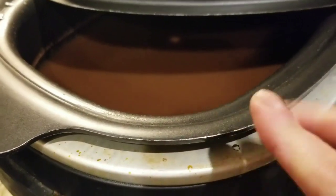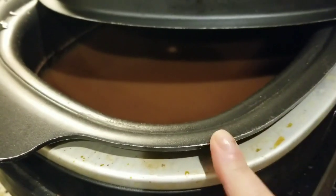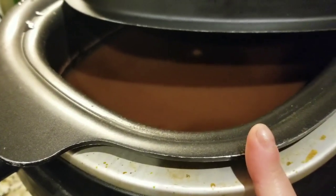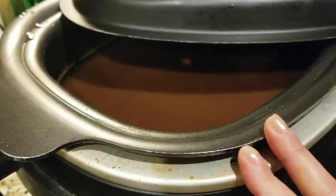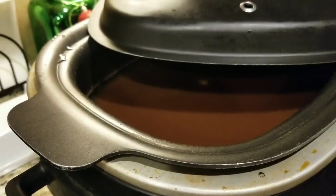I'm going to add my sofrito, my garlic, and going to simmer that. I think I'm going to add some pieces of pumpkin too. That's what my grandfather used to make, and it gives it a little sweetness. So I'm going to go in the freezer and get some of those chunks of pumpkin that I cut up after Halloween. And then I'm going to make white rice and a vegetable.